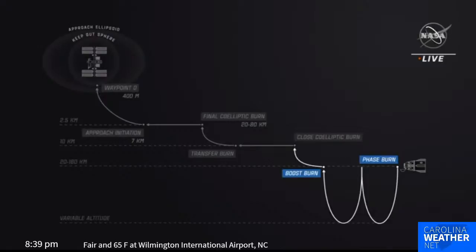About 10 minutes after the crew wakes up, we'll execute the close co-elliptic burn at approximately 7:10 p.m. Pacific time. The close co-elliptic burn will place Dragon on an orbit roughly co-elliptic with the space station, meaning we're maintaining an orbit roughly 10 kilometers lower than the station the entire way around the Earth. That's in contrast to being only 10 kilometers lower than the station during Dragon's apogee, or its highest point in orbit, which was achieved by that second burn, the boost burn.